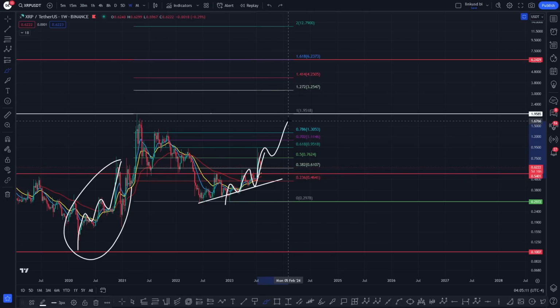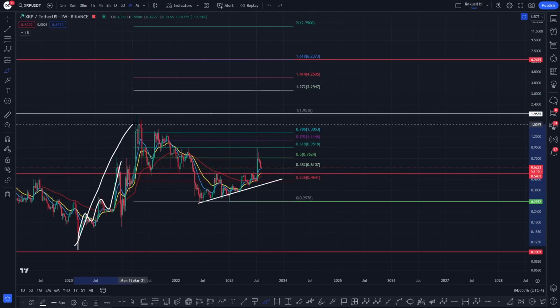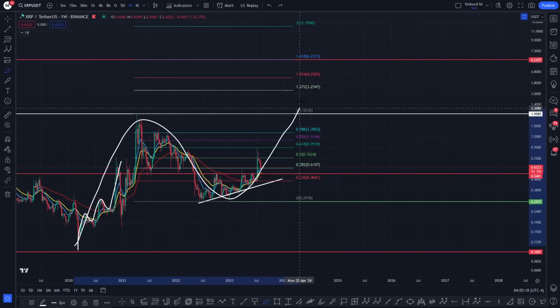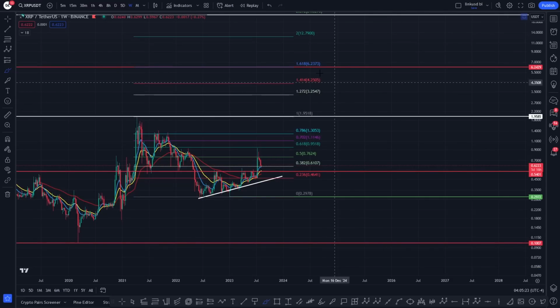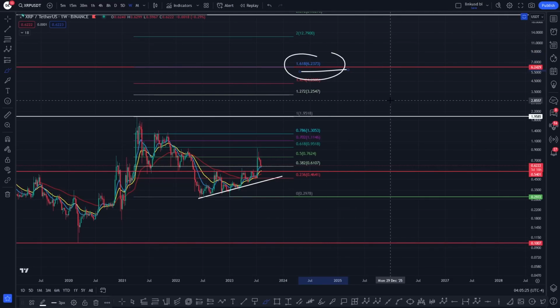So if we do that, I think we're going to come up and take out the 1 fib, and it really is that simple. And what we've got is a massive wave 1, corrective wave 2, and a huge wave 3. So my expectation of a wave 3 is always minimal 1.618, which is around about $6.23.